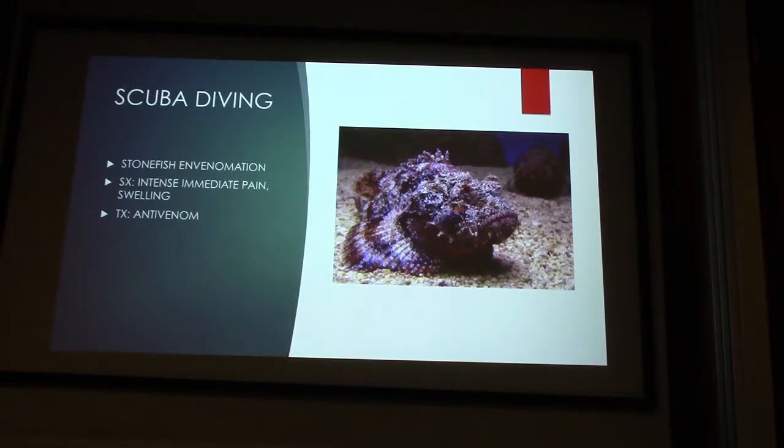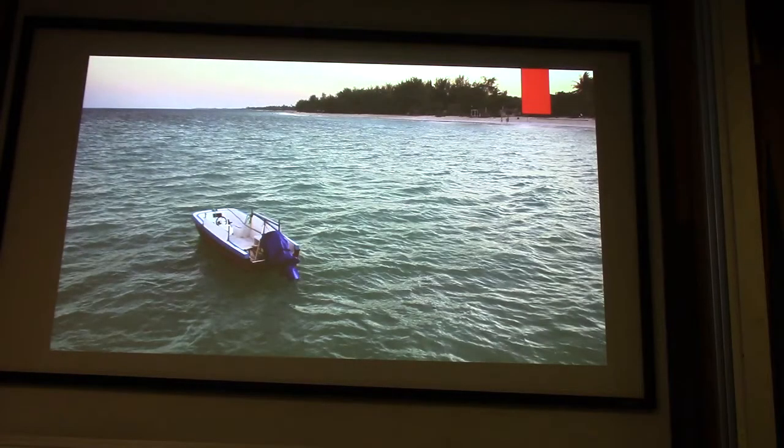What you'll get is intense immediate pain and swelling at the site. Very few people actually get the systemic neurologic symptoms, myalgias and stuff like that. If you do start getting systemic symptoms, then you have to get the antivenom, which is fairly available, or somewhat available. Yeah, and that's basically the end of the trip.